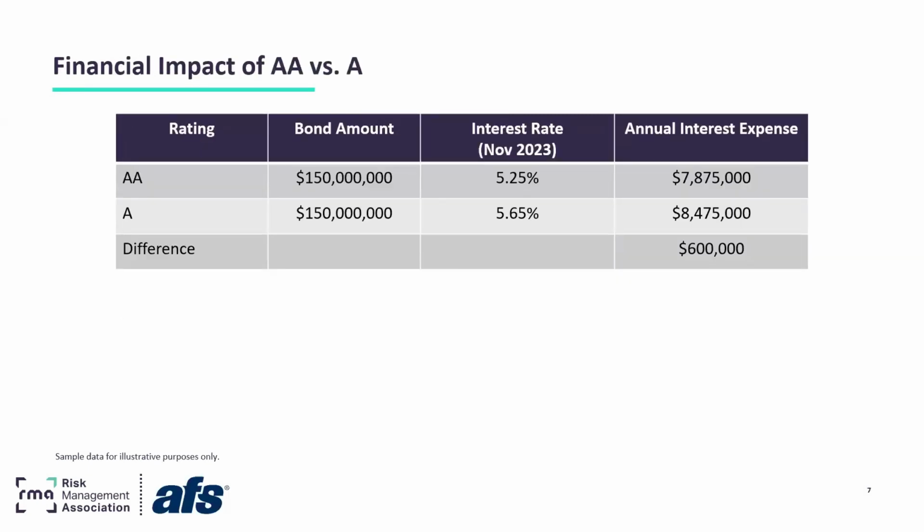And just one more thing on this. So a lot of people will say, well, okay, fine, I'm in a risky sector. All I got to do is cut back. What's really the financial impact of that? So what I've done here is pulled up 2 bond ratings and the interest rate for bond ratings. We know from talking with S&P that if you're in a risky sector, they will downgrade you a notch. So this is showing you what happens if you have a $150 million bond.